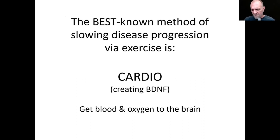One of the final things I'd like to talk about, though, is the importance of exercise, especially cardio. All right, so at this point still, the best known method of slowing disease progression in, let's say, Alzheimer's, Parkinson's, dementia, or maybe hoping to delay the onset, is cardio. Why? Well, yes, we get blood and oxygen to the brain, so that's very good, and we need that. And again, if you're in a sedentary situation, you want to try to get moving. You want to seek appropriate help if needed and make sure they're not pushing you too hard, but at the same time, we want to push ourselves and work towards improving.